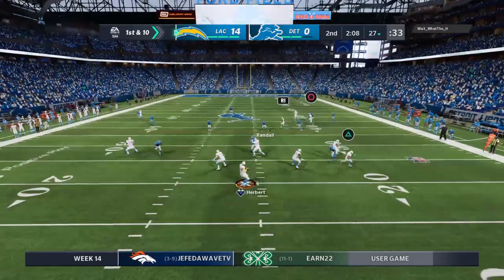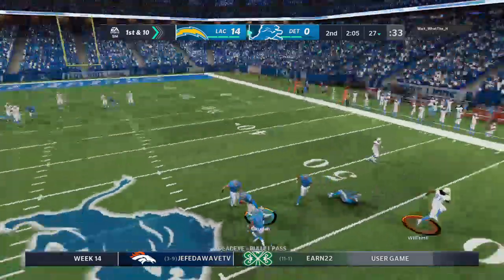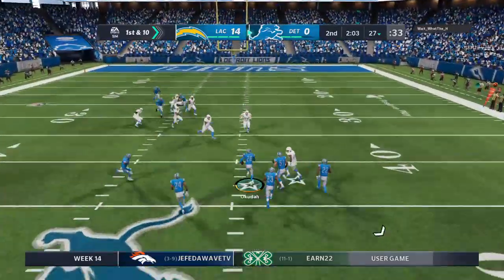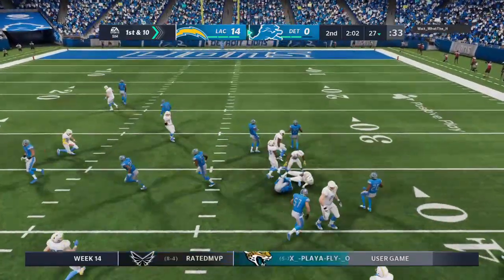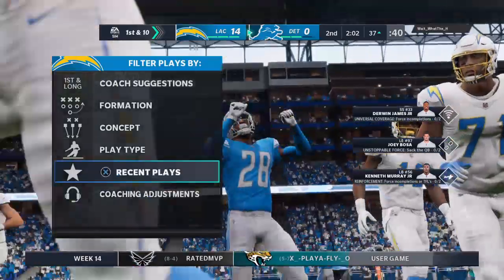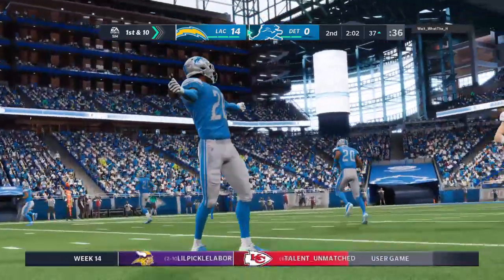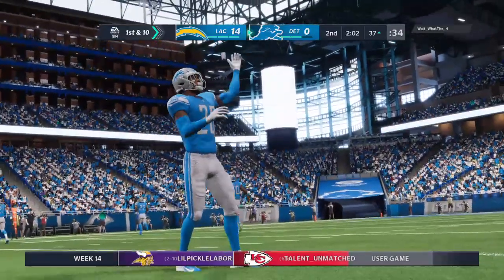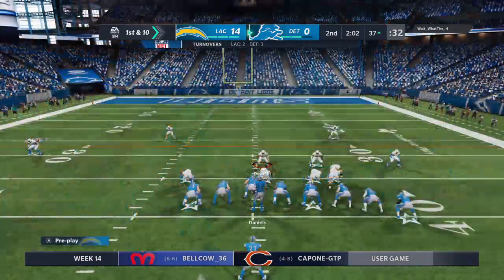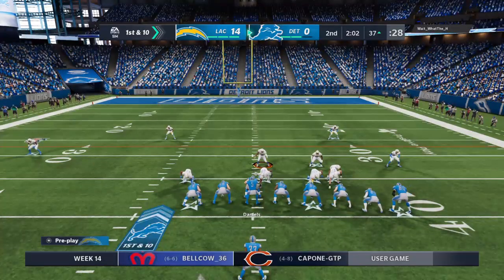After the turnover, here's Herbert. Into heavy traffic, and it's intercepted. And he's going to take this one back to the 37-yard line. You don't see this often, a quarterback of his caliber, two first half interceptions. It's absolutely surprising, because it happens so rarely. You're searching for what reason, what's going on out there.